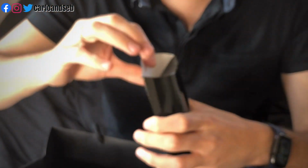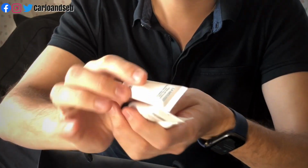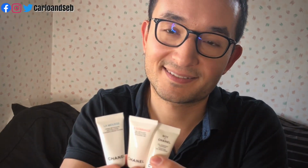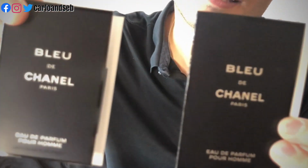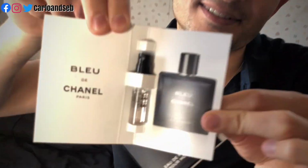And for the second one, I checked, and I think it's the same samples. Yeah, we have the same. And she also gave us, for our travels, a small version of this perfume, the Bleu de Chanel, times 2, with a nice percentage.